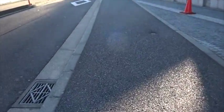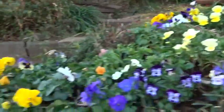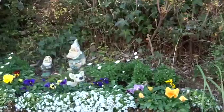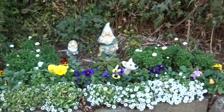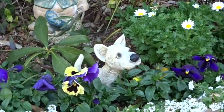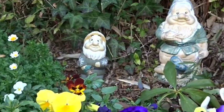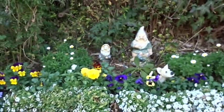Climbing uphill. That's one of the bad things about going into town, is that I'm climbing uphill to get there. But the good news is I get to climb down and go back. I love the random garden with gnomes and a bunny and a little puppy. See the puppy? Isn't he cute? Aww. I think that's a seven dwarf. One of the seven dwarfs. I'm not sure.